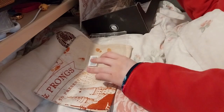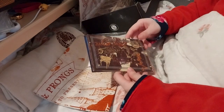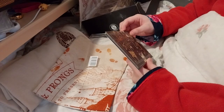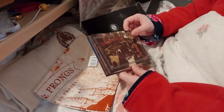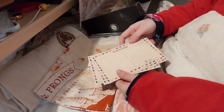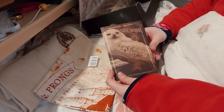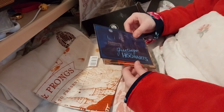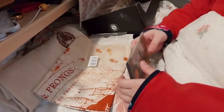It is a magical travel theme, so we've got Hogwarts Express, Ollivanders, The Leaky Cauldron, Flourish and Blotts, Zonko's, Owl Post, says Diamond Alley. They all seem to have the same block. Okay, so that's Diamond Alley. We've got an Owl Post one, a Snowy Alley. Greetings from Hogwarts. And back to Hogwarts Express, which I didn't actually say. But yes, that's very nice.